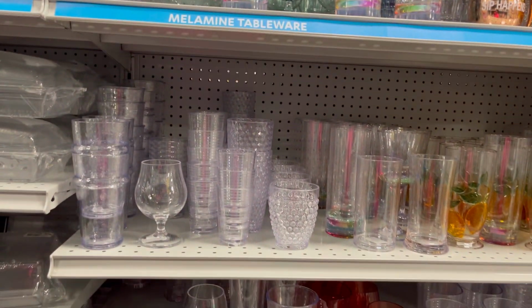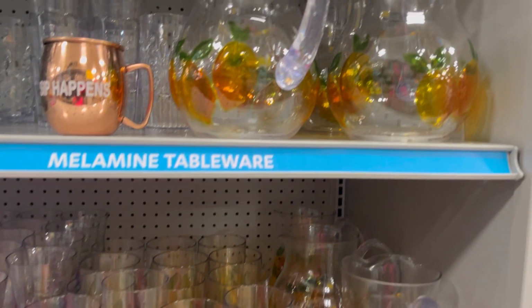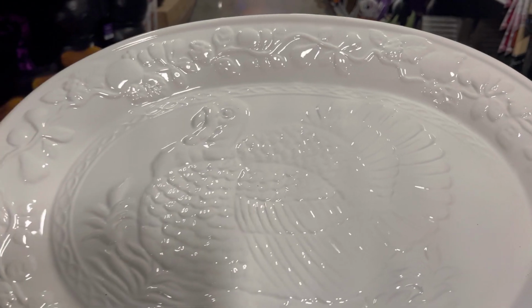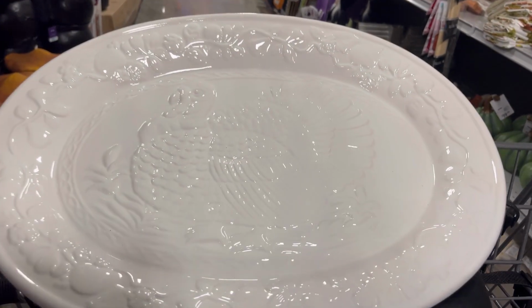Next, you will see some glasses and pictures with lemons on them. Next, you will see a platter. I'm not sure if that is a rooster or a turkey on there, but I thought it was very cute.